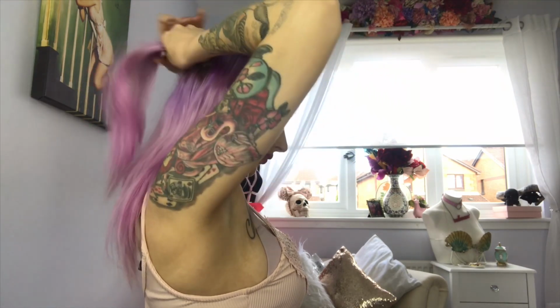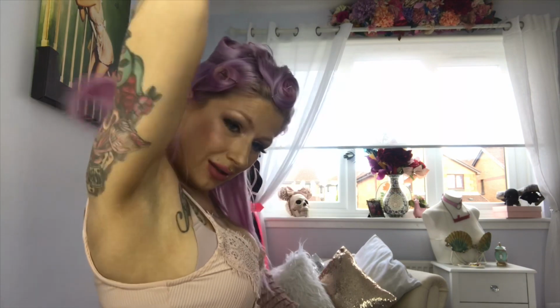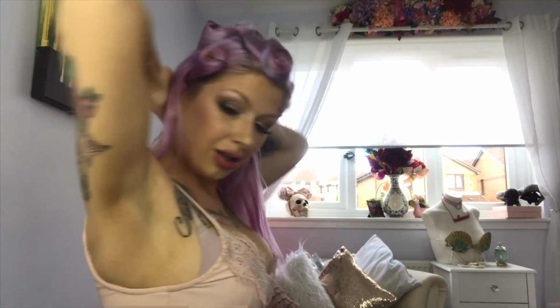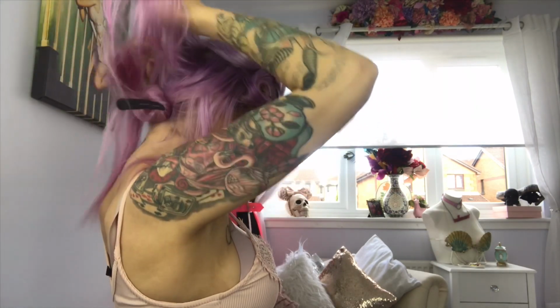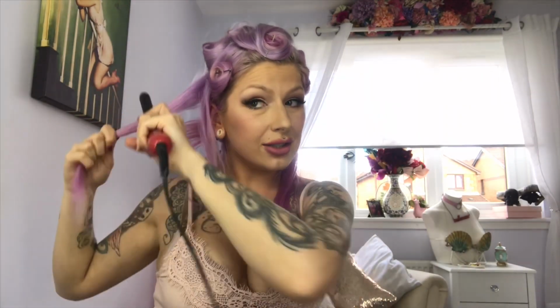This is where it can get a little bit awkward, so you want to pull this out of the way, this bit, because you obviously can't see what you're doing. Get our little clips and go. So then we've got our two little sections here. And we can just curl our nice back sections like that.